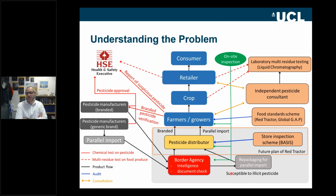And maybe even it could be deployed with farmers and growers, particularly if we have really large scale farmers and growers who order an awful lot of product. They are very likely to be the ones who would notice something out of place.